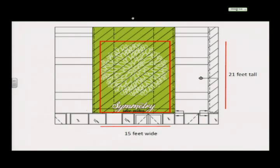So, just playing devil's advocate, for the sake of argument, if the green panel that backdrops the word Symmetry was, say, cut in, I'll make up a dimension, 3 feet high, and then there was another panel above it that was green with an icon on it, the symmetry sign itself would probably conform to the overall area. Is that a fair assumption? That's true. Yeah.